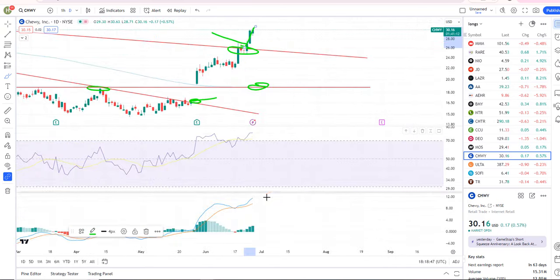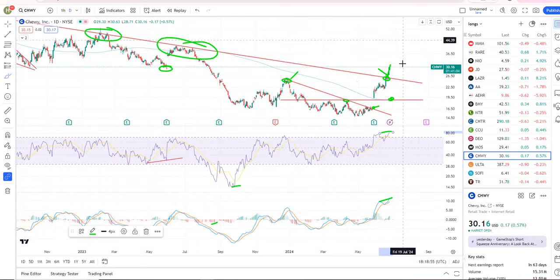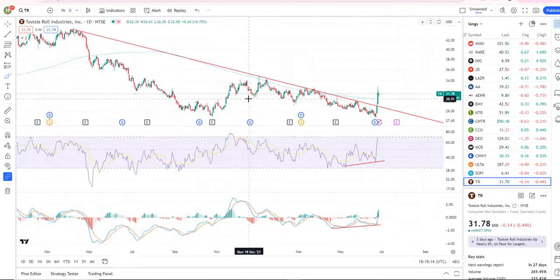Okay, momentum is strong too. You can see you've got bullish momentum there. So to me, it's a buy the dip stock at this point in time, and it should continue to rally. This one, TR, also broke out.